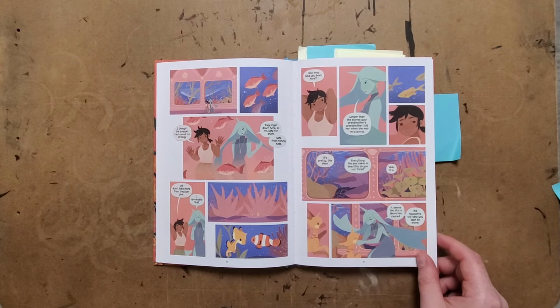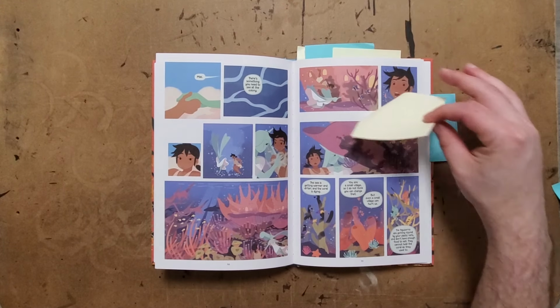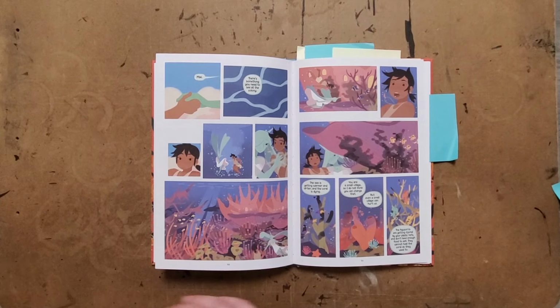And so she's doing a really good job of capturing that thing you fall in love with. That the little girl is like, I want to be that. Yeah, I want to be there forever. I just want to live in that big underwater palace.